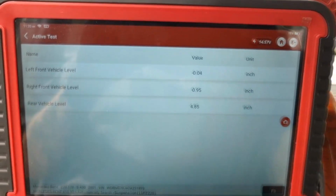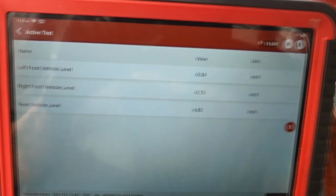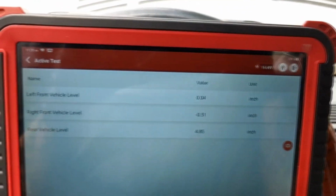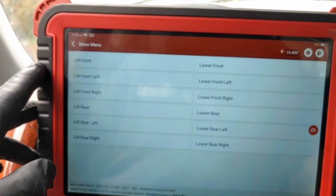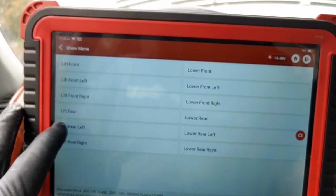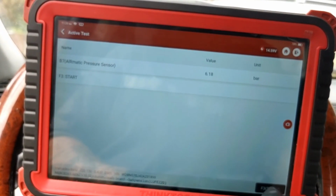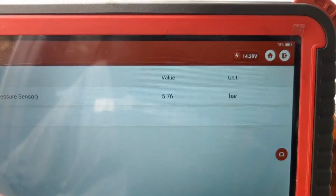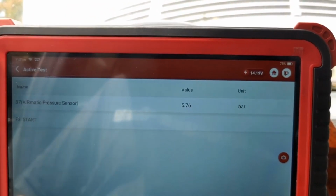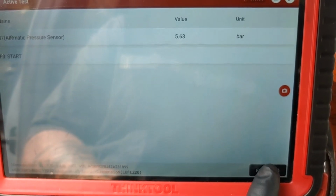5 more minutes and then I'm gonna go do that module programming. Yeah, I can feel it. It's all the way up now. Okay, so that's all the way up. Okay. There was a change in the bar. Try it again.